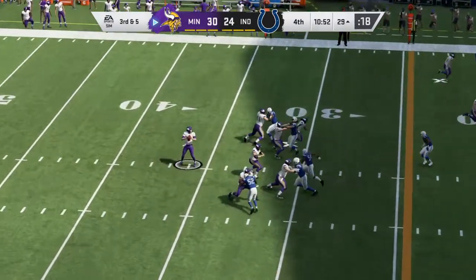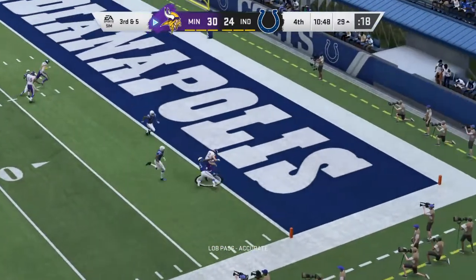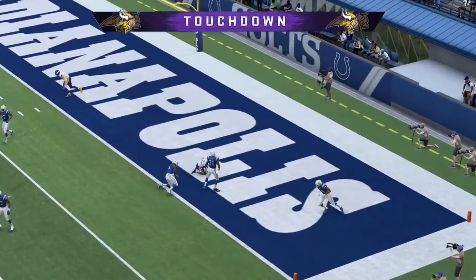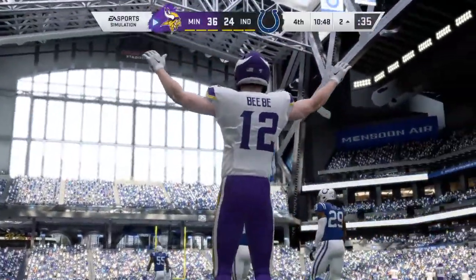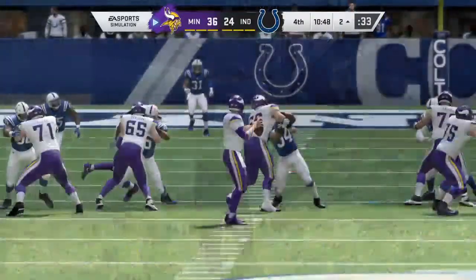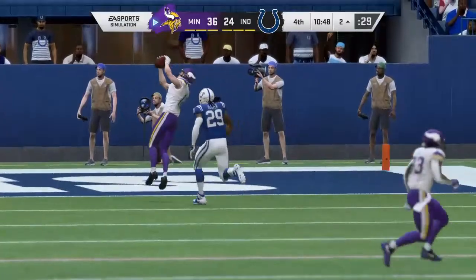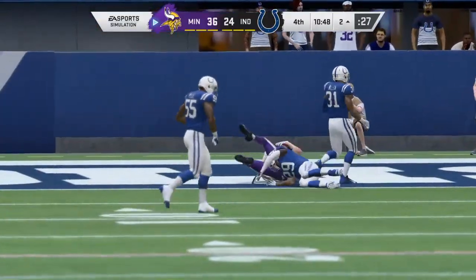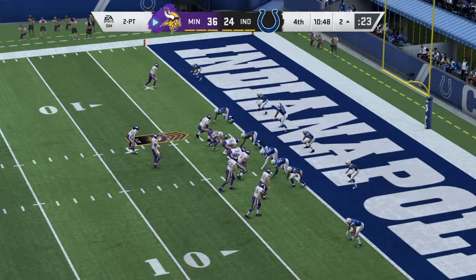4th down. Working out of the gun, Cousins. And he will score. Touchdown, Vikings. Chad Beebe, 29 yards. And the Vikings are going to widen that advantage. No lead safe in the new NFL, but this score is really going to give them some needed breathing room. Now Cousins going to bring his guys up for the two-point try.